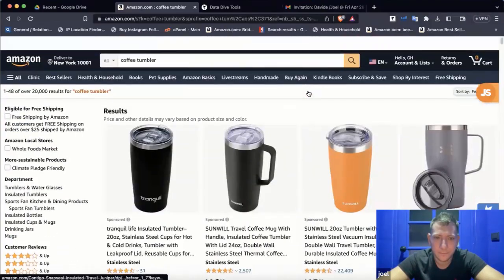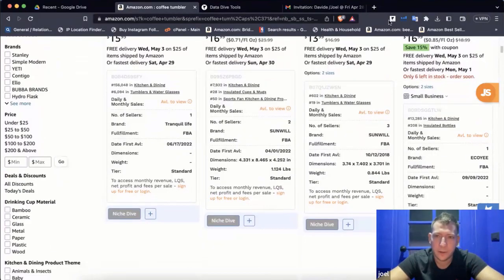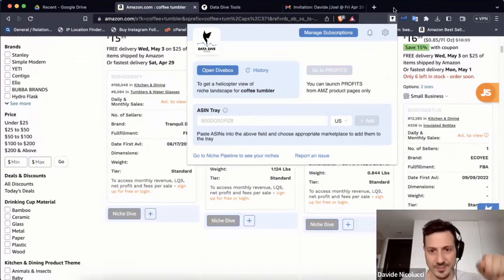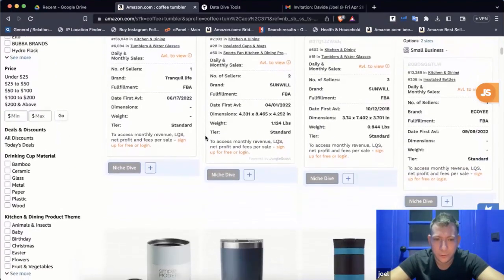So the first thing you should do when using DataDive, because DataDive is an amazing tool to get the keywords from your competitors, is market analysis and keyword analysis, and it will provide you all of those amazing keywords. So what you want to do is get as many good competitors as you can. But a quick note, you want to install the DataDive extension before you get started, which you can get on the DataDive website or the Google Chrome store, so you can add to your tray.